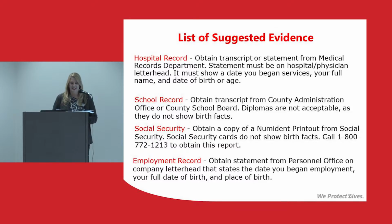That's an easy one. Social Security. You can obtain a copy of the Numident printout, but remember, a Social Security card can't come in because it also doesn't show any birth information. And I have that phone number if you want to copy it down if some of you aren't familiar with it. It's 1-800-772-1213.